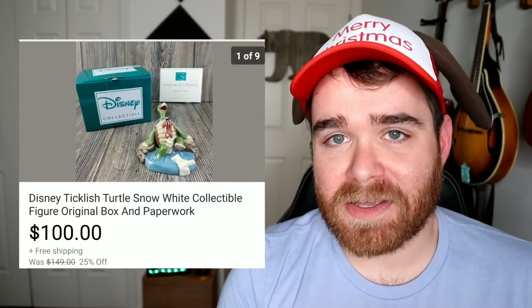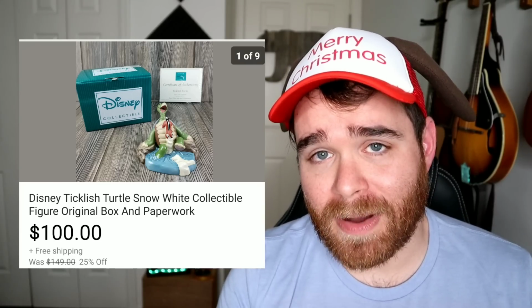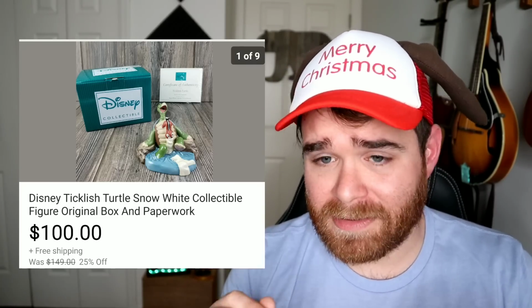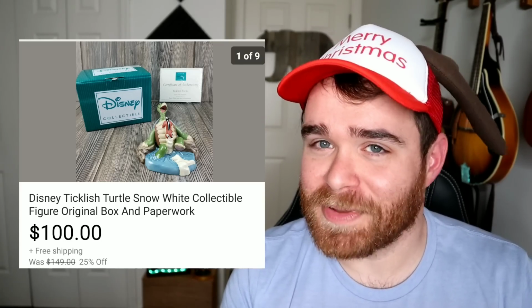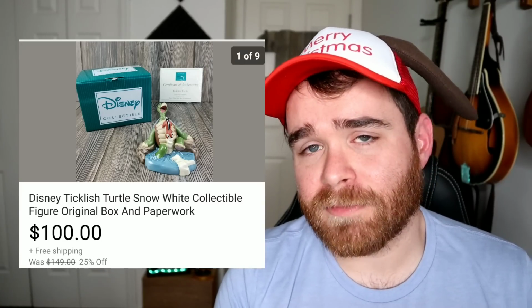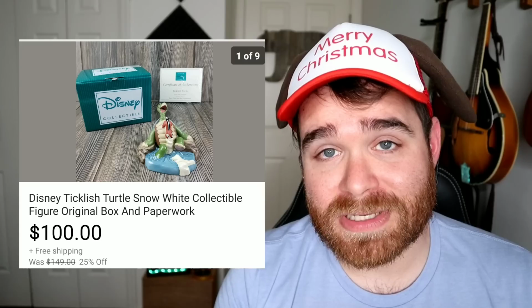I found this Disney Ticklish Turtle figurine at Goodwill. What was interesting about this item is that it had a TJ Maxx tag on the box. Everything was new in the box. It still had the plastic in there, the certificate of authenticity. That's really hard for me to say. Certificate of authenticity, but it had a TJ Maxx tag on there for $49.99. And the Goodwill price was $7.92.